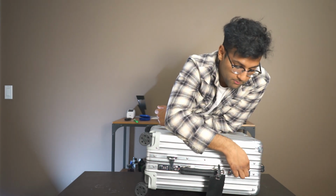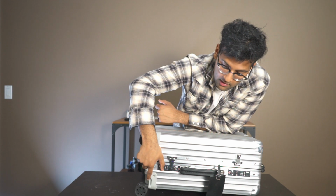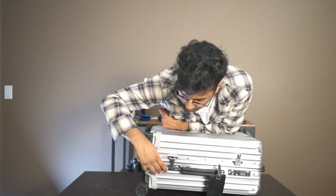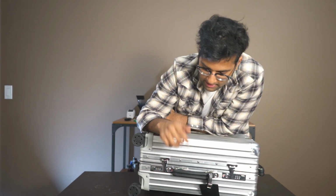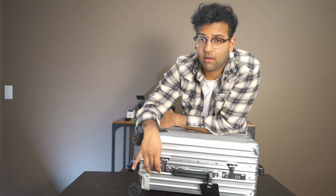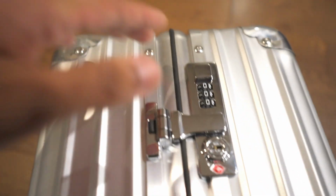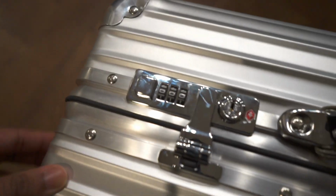You push the lock to the side, put your number in, click it to the side, and it opens up. Sometimes the password is wrong, but when you put the password right, you just press it and it opens up. It's really efficient. You can put your own password here and lock it up. That is cool, where you don't have to get your own lock and click it on, so it's all built in. It makes it really easy and simple. And these are TSA approved as well for the airport, so they can open it up if they need to.